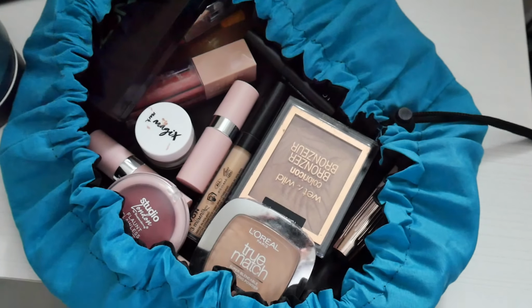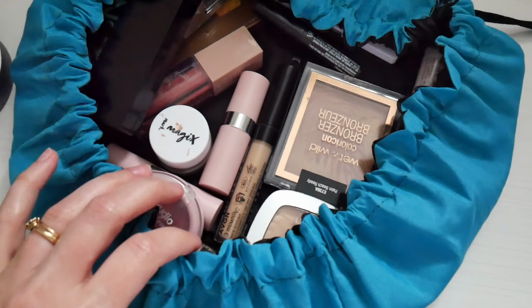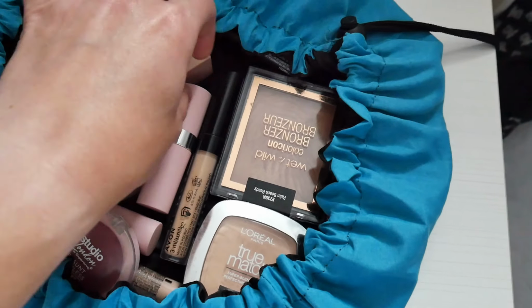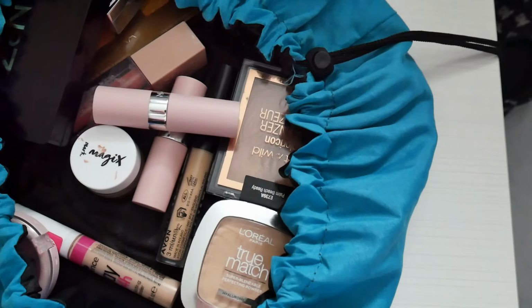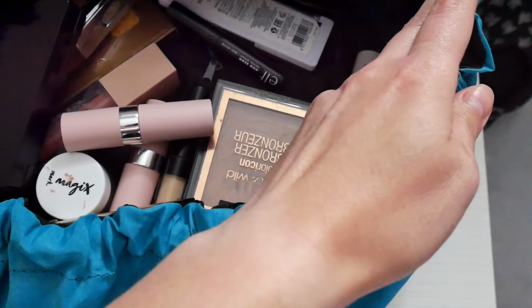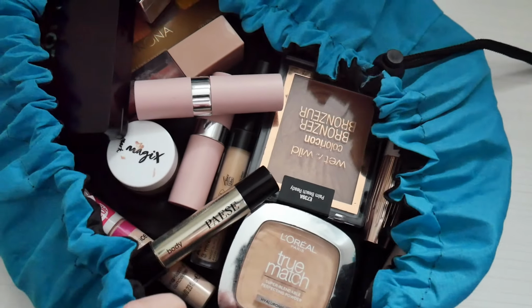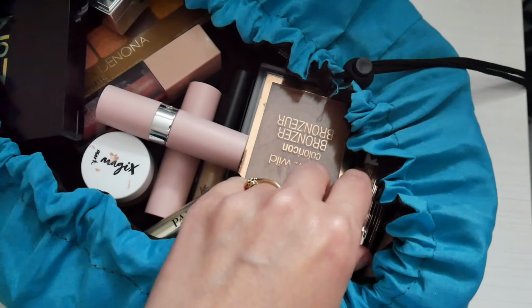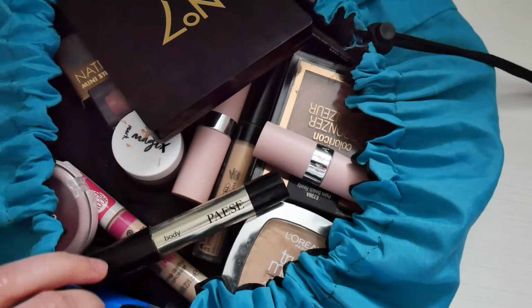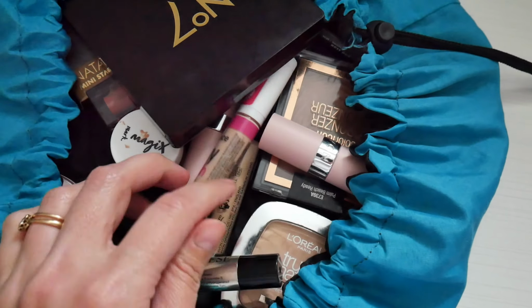Okay, then for makeup, it was the same as before. I've used everything at least once except for this. I haven't used it at all. This lipstick I haven't used at all. This I haven't used at all. And then everything else has been used at least once. Obviously the mascara was the most used, and this palette, and this concealer. Or have I used this concealer more? I can't even remember.